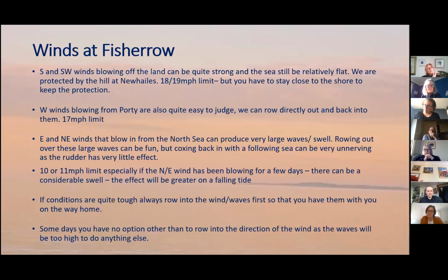Now, I've said 10 or 11 mile per hour limit if it's from the north or east. I mean, earlier when we were rowing in September, there were days when that was all it was. It was blowing from the northeast. It was about a 10 mile an hour wind, and you had waves slapping on the side of the harbour, sending water over the walls. So they do have a much bigger effect.